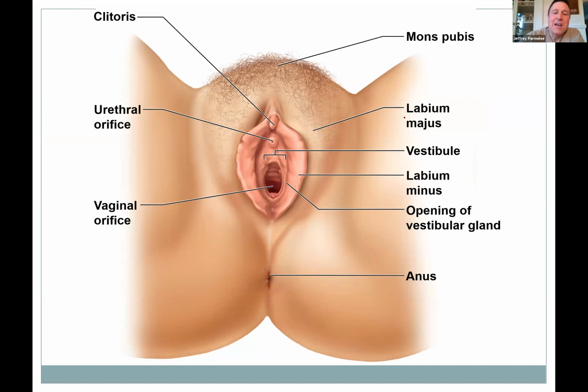Because it's female. So what we have here, this mons pubis, is a fat pad right on top of your pubis. In men and women, just a little more pronounced in women. It's called the mons pubis. It's fat on top of your pubic or pelvis bone right there. And then labia are the lips.